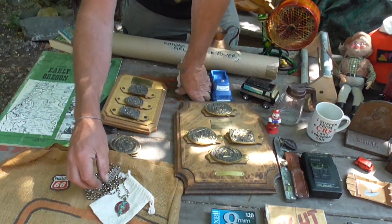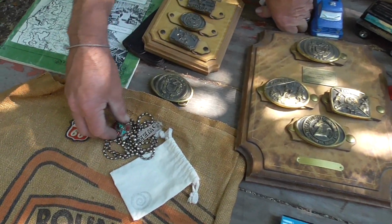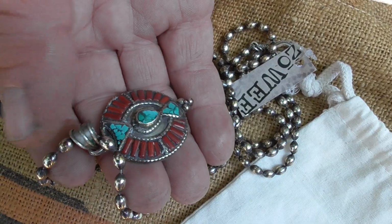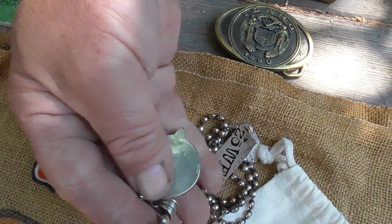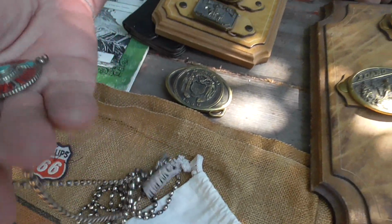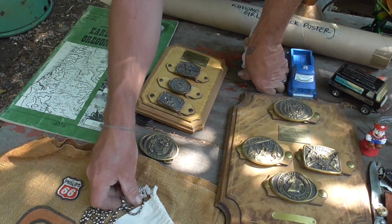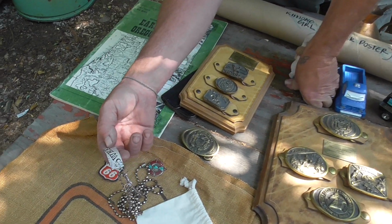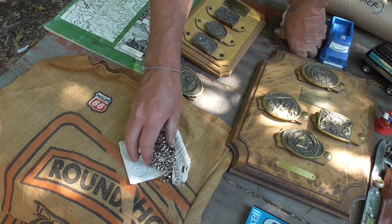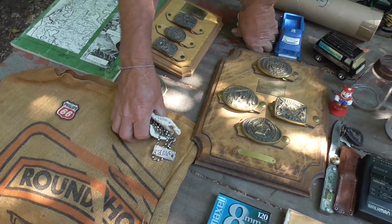I didn't see this. All I did was looking through and seeing this, and at first thought it might be Navajo or whatever, but it's definitely aftermarket. I've seen no markings or anything. And it was in this bag, and then when I pulled it out here to show it, it had this dang tag on it, Zoe or Zoe. So we'll be researching that. I don't know if it's anything special.